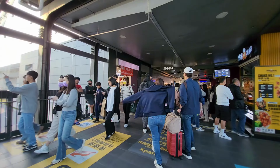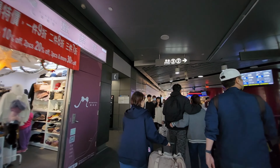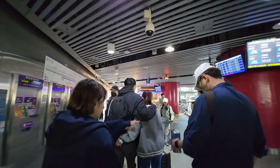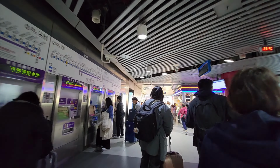Hey guys, I recently visited the Gloria Outlets in Taiwan. It is an outlet store in Zhongli, and I just read that it is the largest American style outdoor shopping mall in Taiwan. It's very crowded, but it's very beautiful, and it has a lot of different kinds of brands and different types of restaurants. It's really a wonderful place.